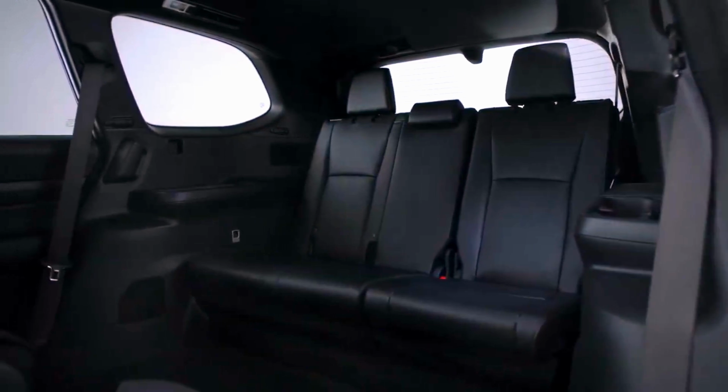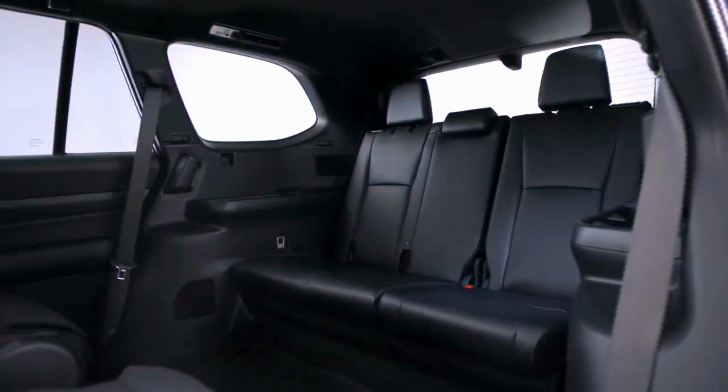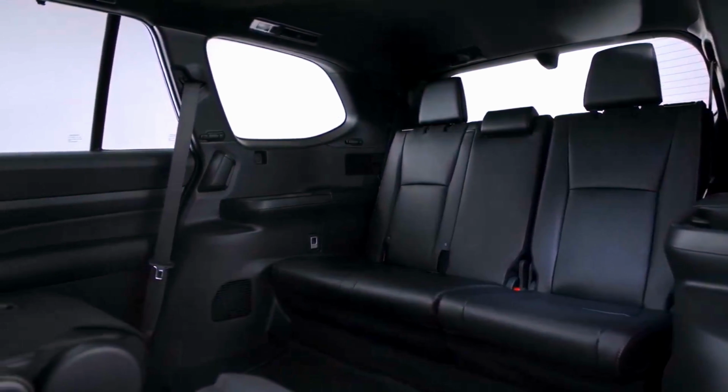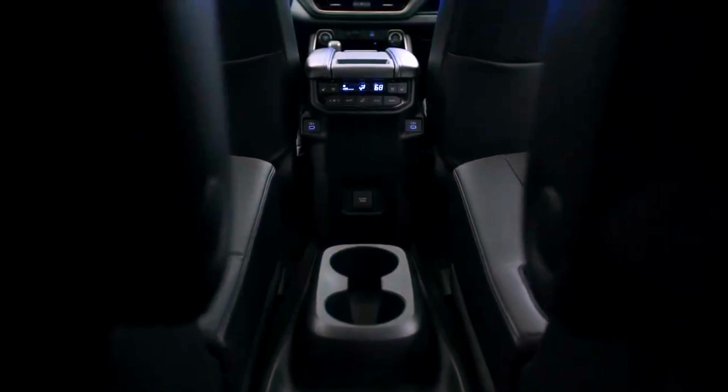A lot of you consider passenger space and cargo space as principal when it comes to these 3-row SUVs. So without wasting much time, let me jump onto passenger space, and then I'll continue down into cargo space, and then we'll begin to wrap this whole conversation up.